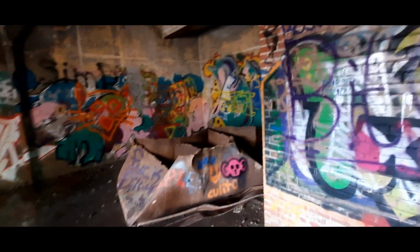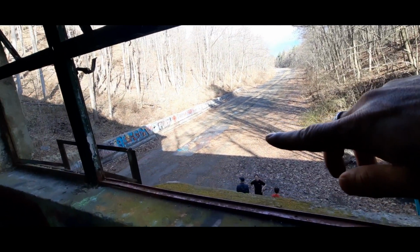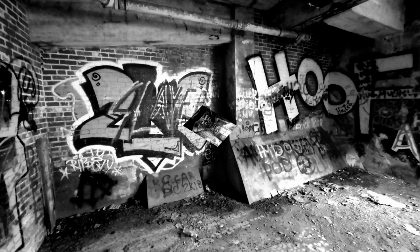Hope so, because I'm on it. There it is. We're inside of the inside now. We was just standing down there. Get some photos in here real quick. Alrighty, back up for you.